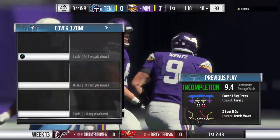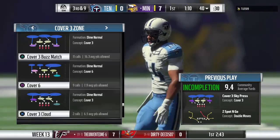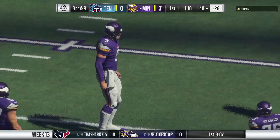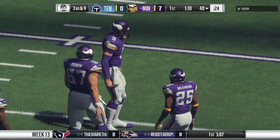Let's face it, perfection is something we all chase, whether it's playing this game or whatever we do. Hard to attain, but that's what they were searching for as that pass goes incomplete.